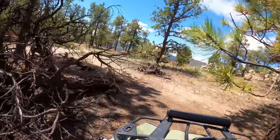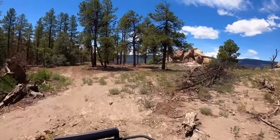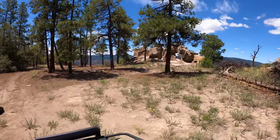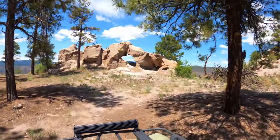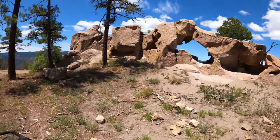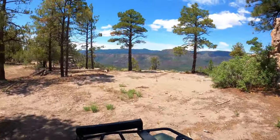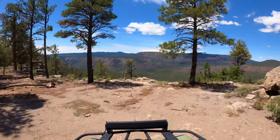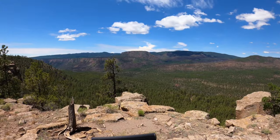This is probably gonna be a jaw-dropping view. I got some awesome volcanic rock, the way it cooled. Oh, I got a window in the rock right here. Yeah, man. Oh my goodness. Holy crap. Yes.